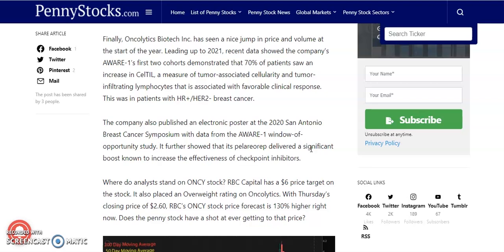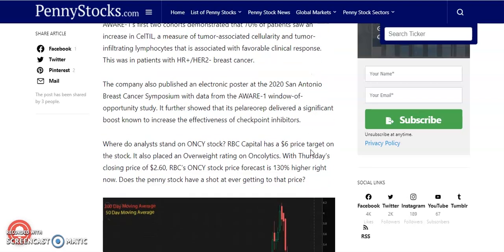This was in patients with HR plus and HER2 breast cancer. This company had published an electronic poster at the 2020 San Antonio Breast Cancer Symposium with data from the AWARE-1 window of opportunity study. It further showed that its reolysin delivered a significant boost known to increase the effectiveness of checkpoint inhibitors.